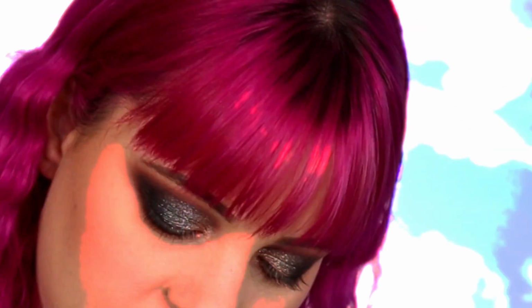Now, I don't have much experience with this liner. I haven't really used it much. I've used it in one look for a very small line, so to do any kind of graphic liner, I'm kind of scared. This is from JD Glow. It's in the shade Neon Pink. And I will give you a quick swatch on my hand here. So you can see it has a very, very thin brush, and it's taken a little bit of time to get it to be built up and nice and opaque.